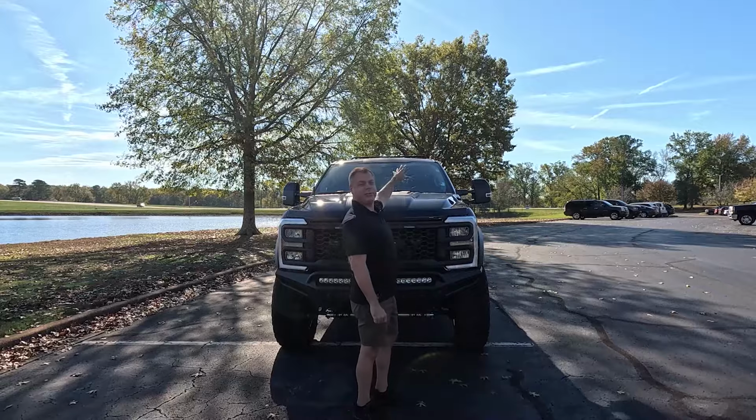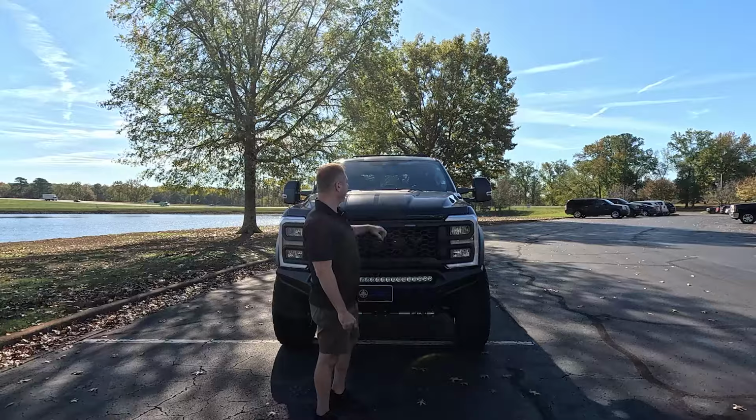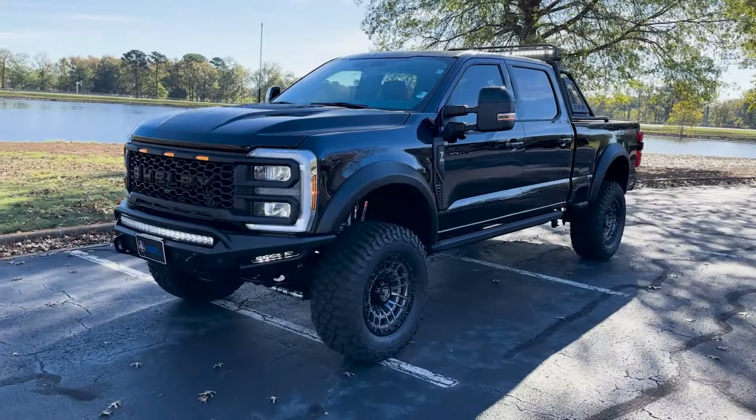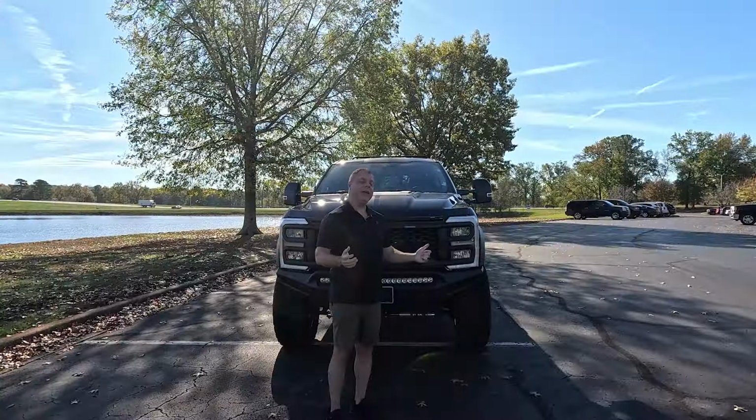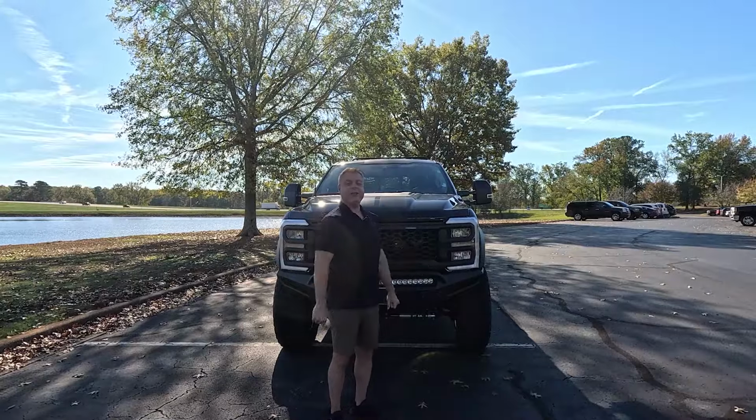And you can't see it now, but I'll show you in a minute. We have another light bar, trail bar on the back that shines forward. So this thing is ready for the trail, whether it's day or not. You'll be able to see every damn thing. So let's go over and check out the side of this beast.